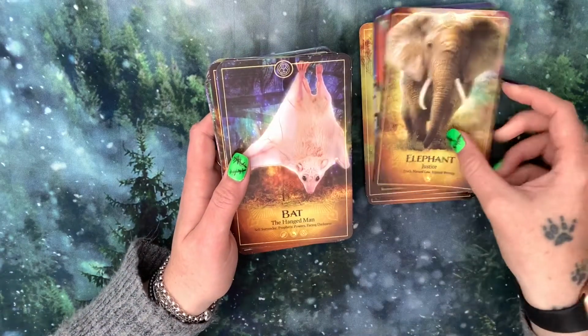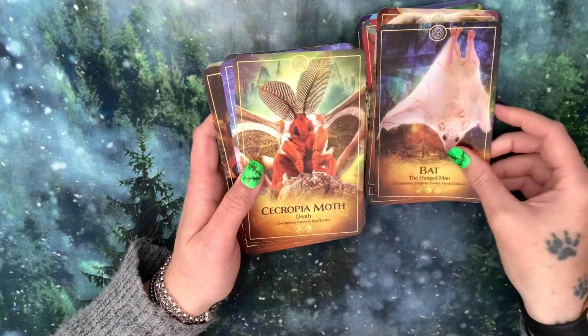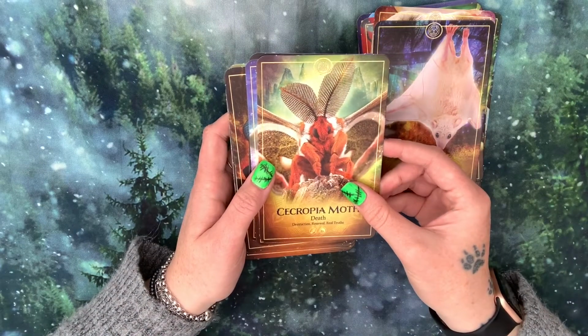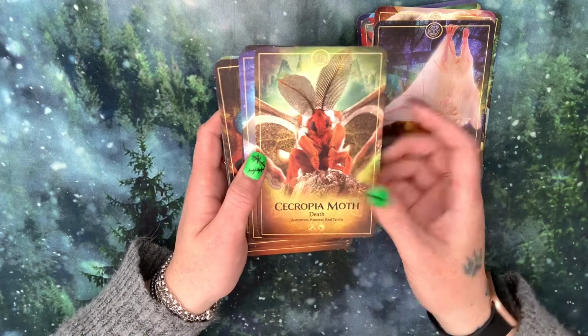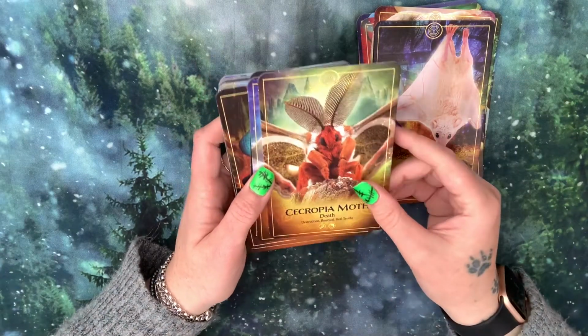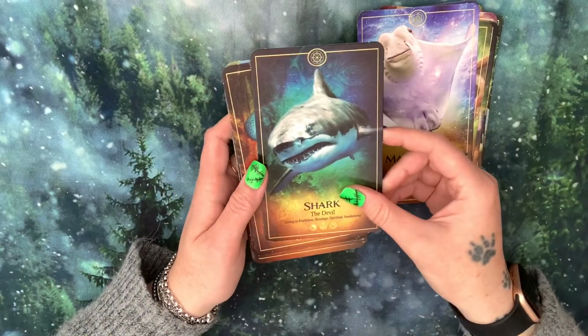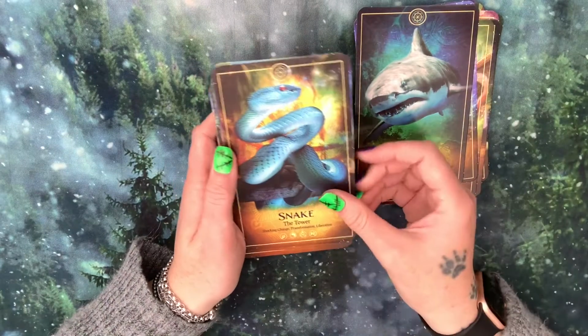Elephant for Justice. The Bat for the Hanged Man. Again, wonderful association. They've chosen a Death Moth for the Death card. I'm not going to pronounce the type because I know I'll make a fool of myself. But yeah, that is a type of Death Moth. Manta Ray for Temperance. The Shark for the Devil, the Snake for the Tower.